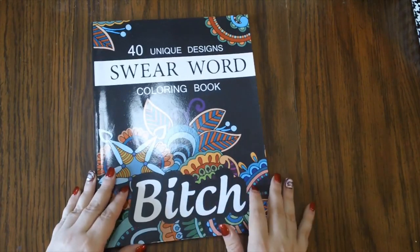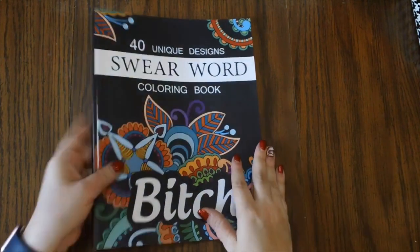All right, so now this next book. I have a couple of the sweary word coloring books, and I'm sorry if you're offended by that, you'll have to gloss over this. I have this book, and it says bitch on the front cover, and I do have a finished work in here. It's pretty tame considering what this is. There are some in here that are pretty foul. But I do have a completed picture in here, and I'll go ahead and show you guys that because it's pretty tame, really.